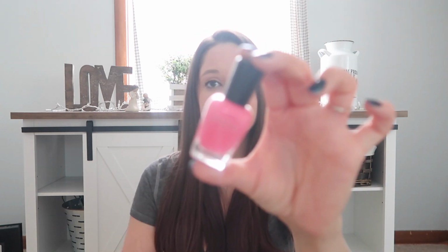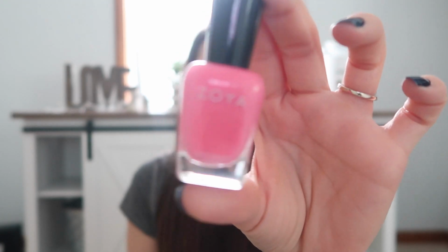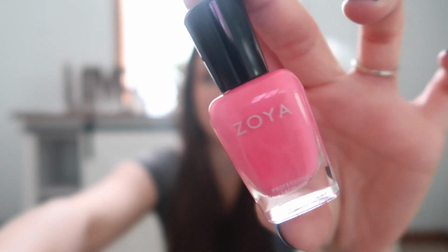For me, I like to use Zoya nail polish, and this stuff does not contain formaldehyde or a couple of other ingredients that I can barely even pronounce. This stuff is pretty clean as well, and I'm super happy with it. I'm wearing a dark blue shade right now, and then this one is called Winnie. It's pink. So I'm just slowly swapping out my nail polishes.